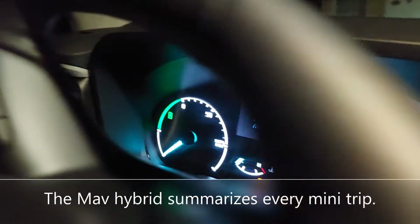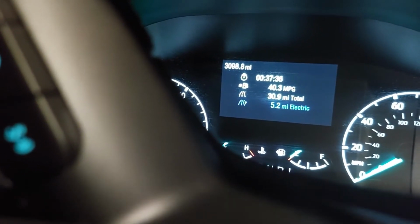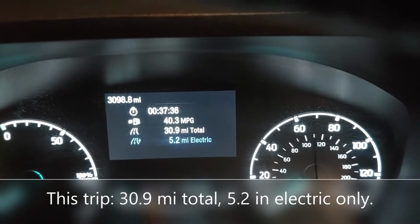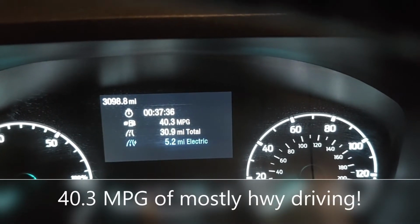So we just went, wow, that's great, 40.3 miles per gallon on a 37-minute trip. 5.2 miles of it was electric mode. It tells you a little mini trip reading every time.